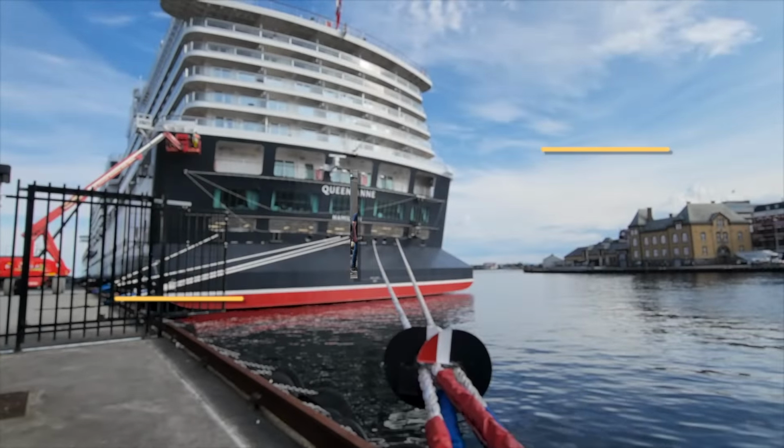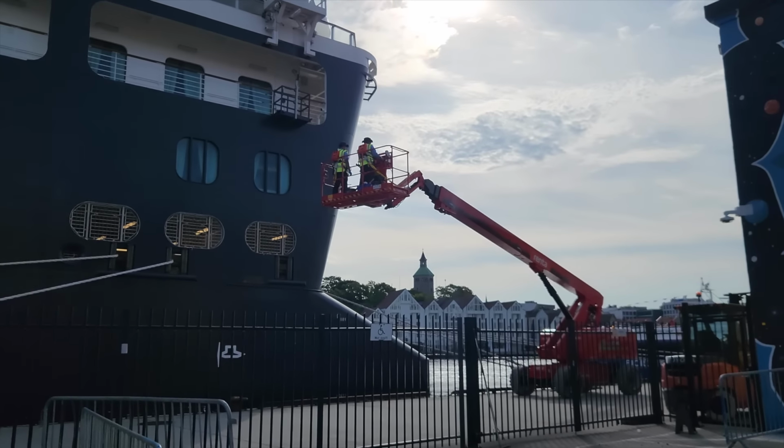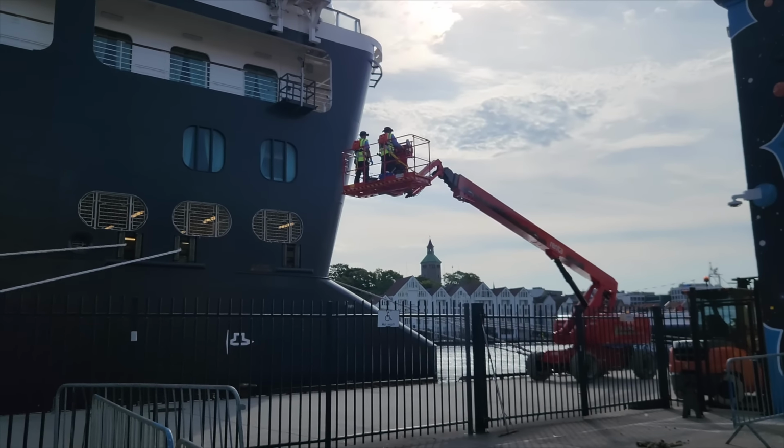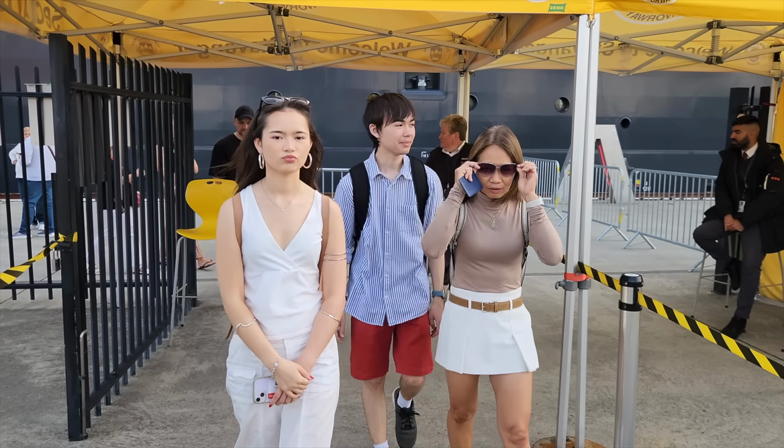So, mix up sorted, suitcase returned to its rightful owner, it was time to go ashore. Our first port of call was in Stavanger, Norway. Right, here we go, Stavanger. A bit of essential maintenance going on here. Quite a fun job, that one. Are we ready for a bit of Norway?